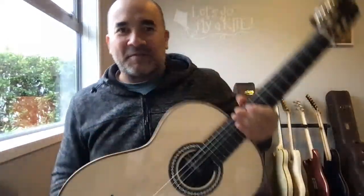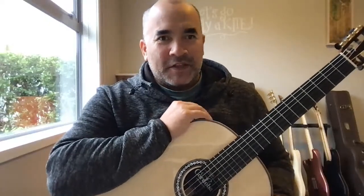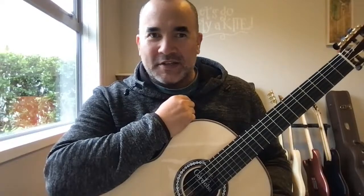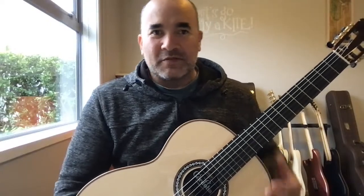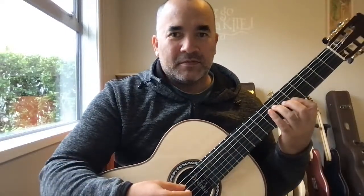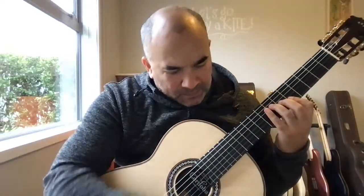But anyway, I got this. So yes, this is a Cordoba C12. I think it's the top of the line Cordoba before you start getting into the, is it Artist series or something like that? When they've got actual names for the guitars, not just a number like C12 or C10 or C5. But it's mint. I mean, the projection on it is just incredible. It just sounds so full, you know?